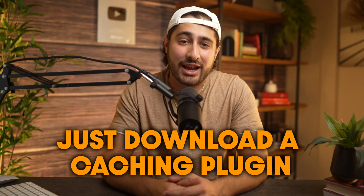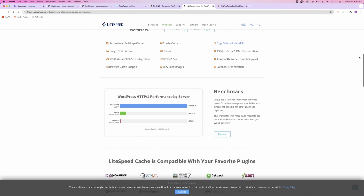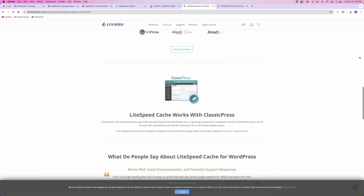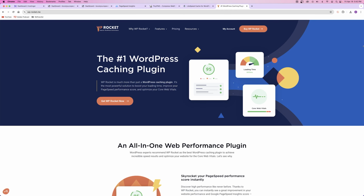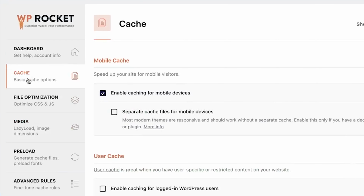Not only is it faster for you, but it also helps ease the load on the website server, making everything smoother for everyone involved. Now, in order to have caching on your website, all you gotta do is just download a caching plugin, which is usually the same thing as downloading any speed or optimization plugin because they all do caching for you. I always recommend Lightspeed Cache if you're on a Lightspeed server, and although you can still use Lightspeed Cache if you're not on a Lightspeed server, I always recommend WP Rocket if you're on a different server type. Either way, both optimization plugins have a caching option, and all you have to do is just enable it and then enable the mobile caching as well, and that's pretty much it.